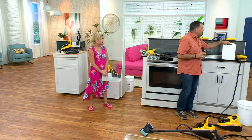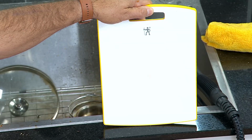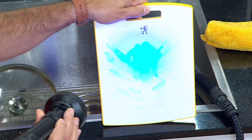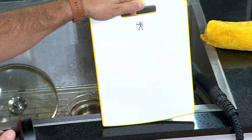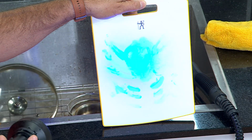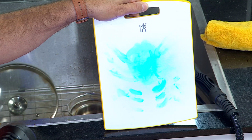Let me give you an example, okay? So you look at this cutting board, and you might think, we cut chicken on this last night, we used soap and water, and it looks clean, right? If I put a black light on this, though, it's going to show you that there is something left on here. Even though to your eye it looks perfectly clean, under the black light, look at the difference there. You can see clearly there's remnants on here. Organic material is what that is, okay?